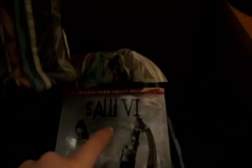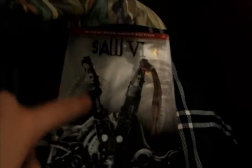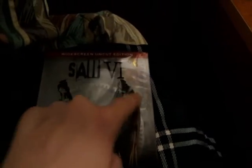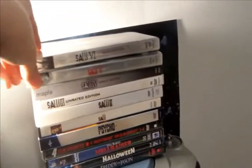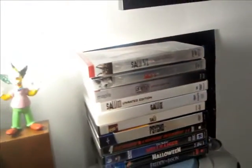But now Saw 6. Saw VI is Roman numerals for 6, and right here, this is a V, and I'm guessing this is supposed to be the 1. But this movie, I just remember all the traps were stupid, and the characters were very ditzy, they were not the smartest characters out of all of them. And see this trap right here is just stupid, they're tied to this carousel thing and a shotgun shoots them. And I was just thinking, really? But actually, no spoilers please, because I haven't seen Saw 7 yet.